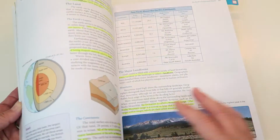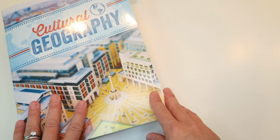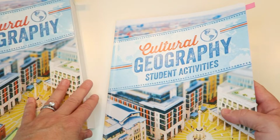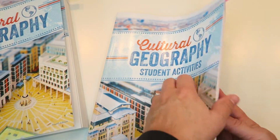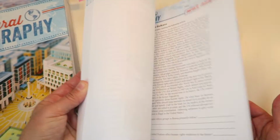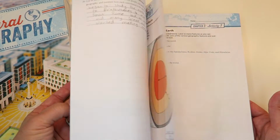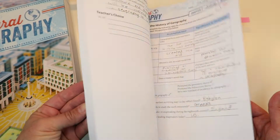So I do kind of like having the printed one. Also, when you're studying from things, I think it's easier to have the printed version. But like I said, you can actually do the online version if you don't want to order the books as well. And then it also comes with the student activities pages, and these are given out as assignments as they go through, and I'll kind of show you what their assignments look like as well.